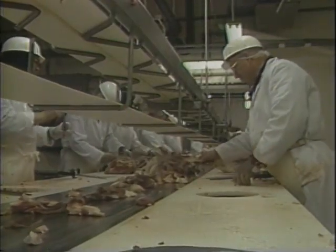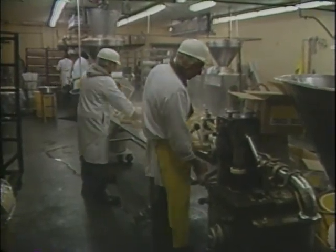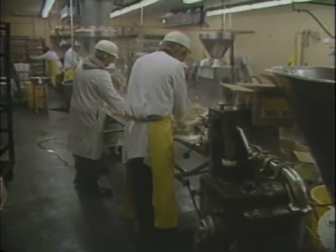The major benefit of Dinner Bell to the city of Defiance is that we provide in excess of 200 jobs for the surrounding community at Defiance, plus an additional 1,000 jobs at our other facilities. And we are a very active supporter of community events within Defiance.